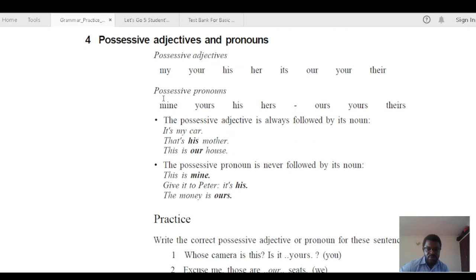We have possessive pronouns. This one is mine. These are the pronouns. Me now becomes mine. It's mine. It's all mine. It's yours. Please, can you have it? It isn't mine. It's yours. Please have it. Okay? He becomes what? His, the possessive pronoun. His pencil. No, this pencil is his, not hers. You see, the his here is different from the his here. The same word, but the meaning is a different thing. The pencil is his. Please give it to him. This one is hers.